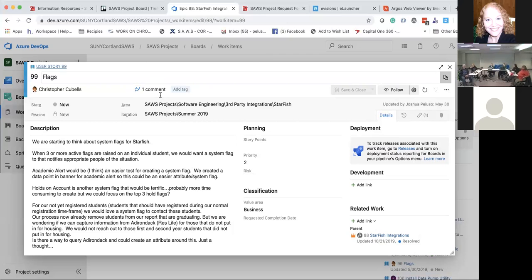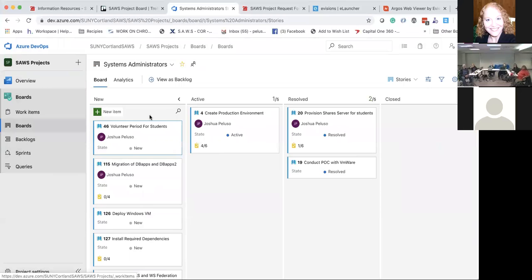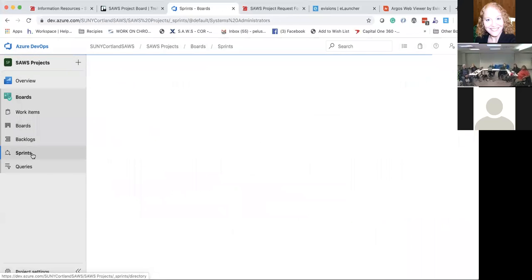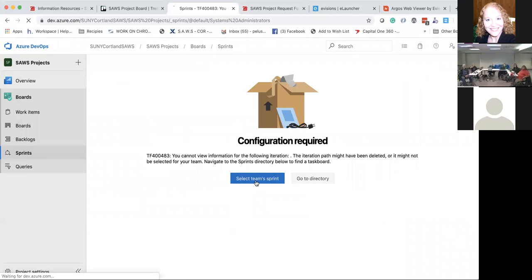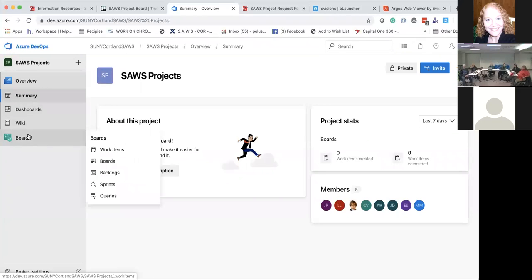So that's where these boards come into play. We can start to move things in from new, active, resolved, closed. We set up our backlogs. For those of you who aren't familiar with the concept of sprints, we set up our sprints basically semester based. So we'll do a fall sprint, a spring sprint, and a summer sprint.